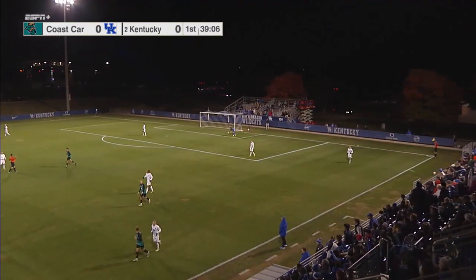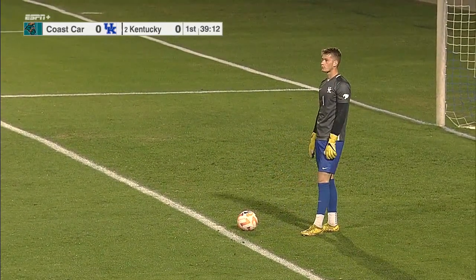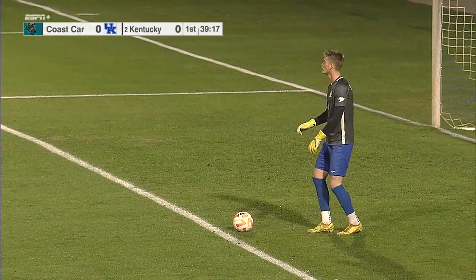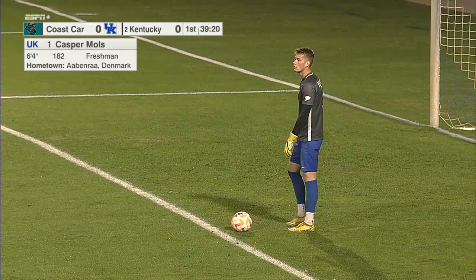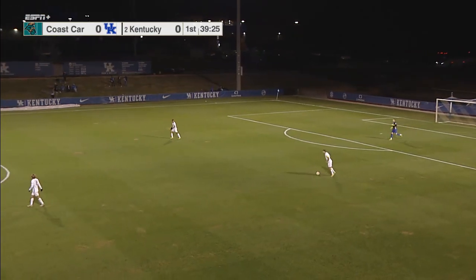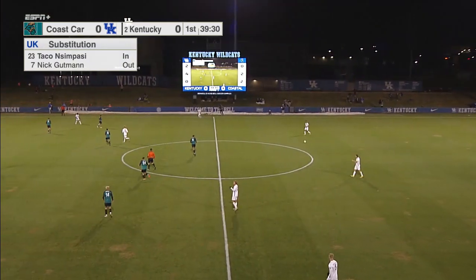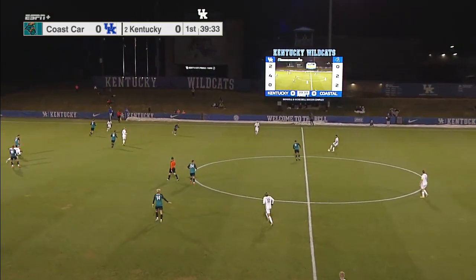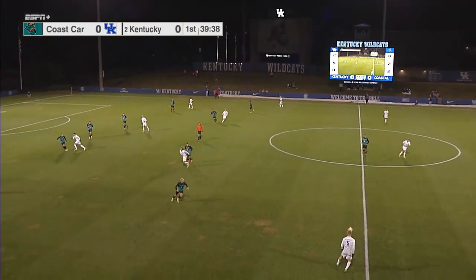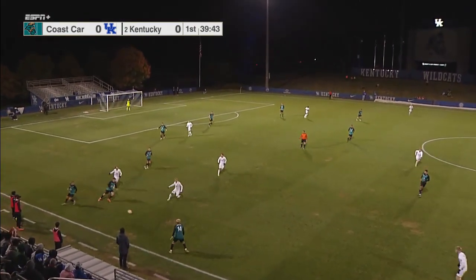Into the 39th minute. And substitution for the Wildcats. Fan favorite, another Lexington guy, Taco Simpasi. As you look at another freshman, Casper Moles. They were doing the whole keeper rotation thing, but I think this is now either the third or fourth consecutive start for Moles. Seems like he's really shored up that position now and made it his own.